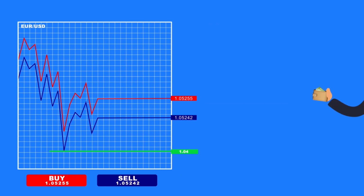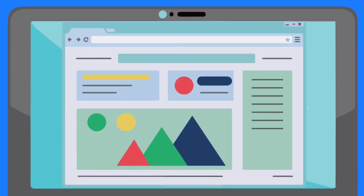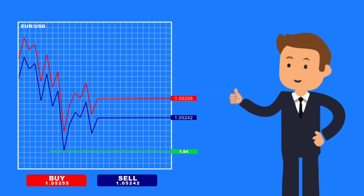You decide to purchase, or go long, on one mini lot of EUR/USD. Your broker's margin requirement on this trade is 1%, meaning that the maximum leverage available to you is 1 to 100, or that $100 of your trading account balance will have to be posted as margin for this trade. It also means that a 1% drop in the EUR/USD exchange rate will cause you to lose your trade margin and your trade will be closed. On the other hand, a 1% rise will earn you $100. You press buy and have successfully made your first Forex trade.